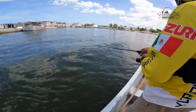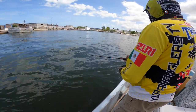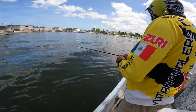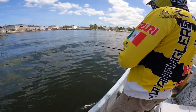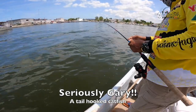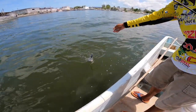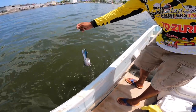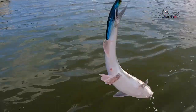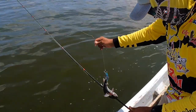What you got, Gary? Kino, you wanna grab the pommel? Oh, there you go, you got a tail hook, buddy. A what? A tail hook catfish, buddy. Got him hooked in the tail. All right, Gary. I'm not counting that one, buddy.